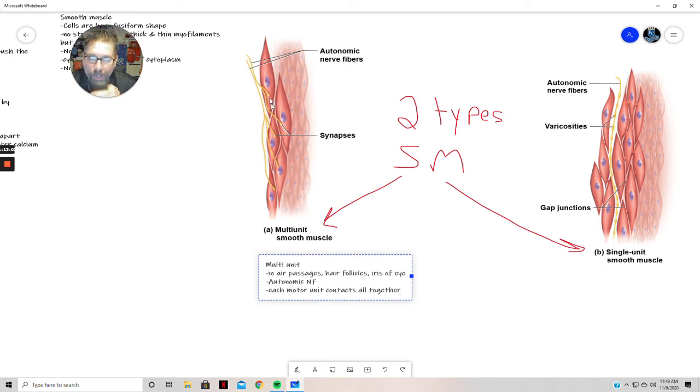Everybody gets it at one time, whereas the single unit, and again, we'll type this when we get there, the signal comes in and then a cell gets it, and the next cell gets it, and the next cell gets it. They can communicate that to each other or send that along to each other through these gap junctions here. But you don't see gap junctions here. They each individually get the signal, boom, all at the same time. And of course, the synapse we referred to in the last one, that's where it's going to connect with the muscle cell itself. Okay, so that is it for multi.